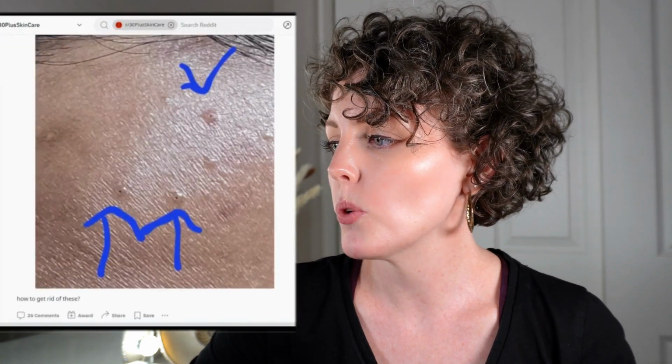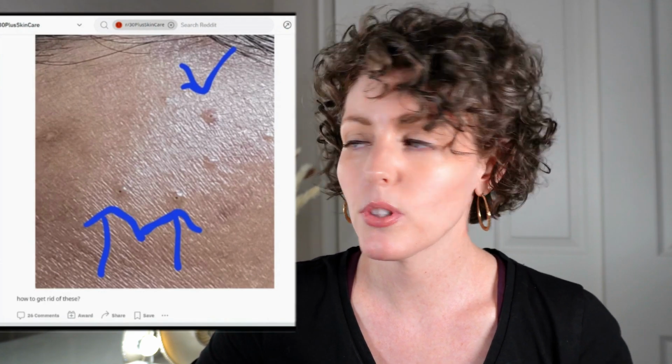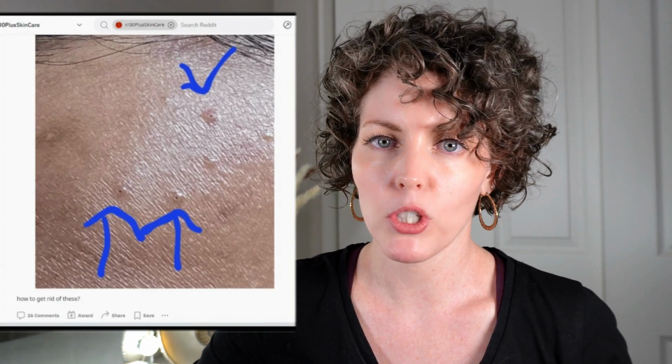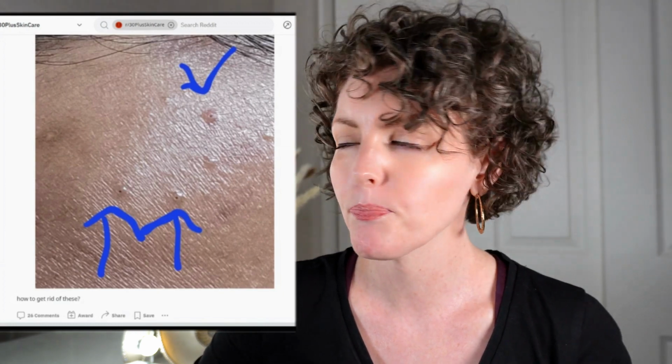Like I said, it was very short and sweet. And the question was, how do I get rid of these? Now, the picture shows, it looks like someone's forehead because we see a hairline. And it looks like a guy. That doesn't really matter, but I'm just showing you what I can identify and see.